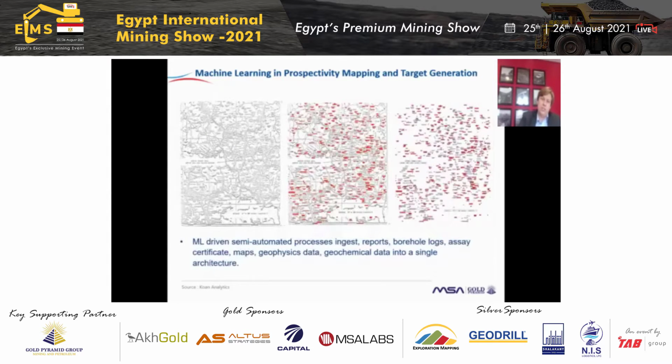One of the interesting aspects is how data is extracted from a variety of data formats. The system ingests various formats of data, including borehole logs, hyperspectral surveys, geochemical sampling information, historical reports, historical maps. And how it does this is to use machine learning driven processes to extract data according to the characteristics of a particular feature.